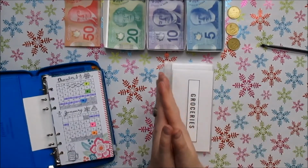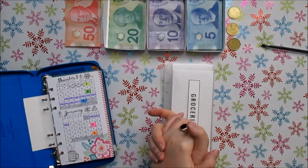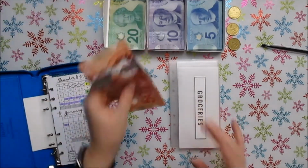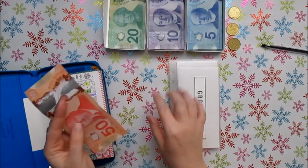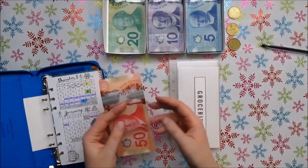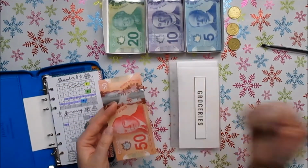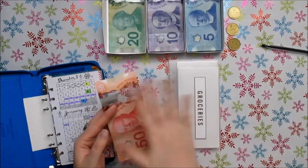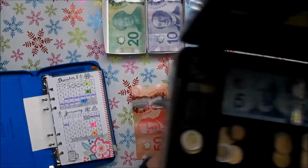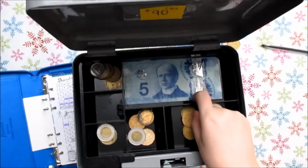Okay, so time to get on to the stuffing, what you're actually here for. So groceries today is going to be getting $100. So we have a 50. Oh, and something else I want to talk about. So this little cash holder, if you will, I made it out of cardstock, and it goes into my cash box. It sits in the bottom so that my bills can be separated. I'll show you here. Hopefully this won't be too noisy. So this is my cash box that I use for conventions when I go and sell at conventions.